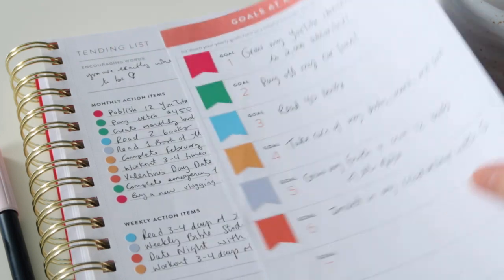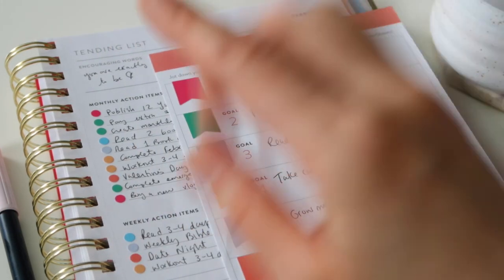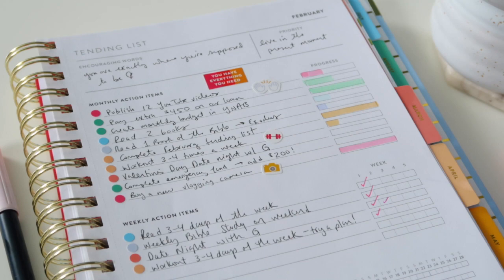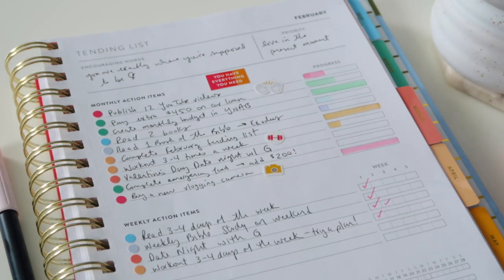So all the colors correspond with the goals. The yearly goals correspond with my monthly goals and power sheets and the tending list. So if you're new around here, that's how I do that. So I'll pop this in every so often. But you can also check out my 2021 goal video where I sit down and actually go through all of my power sheets prep work and walk you through that and share my goals in more detail if you're interested.